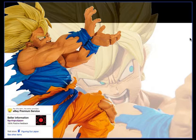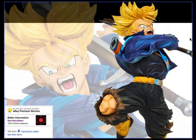So that is the Super Saiyan Goku, and as I said, just came out, so if you've pre-ordered it from us, it is on its way to you. Moving on is the Super Saiyan Trunks.